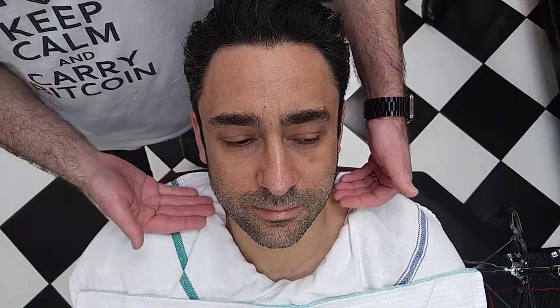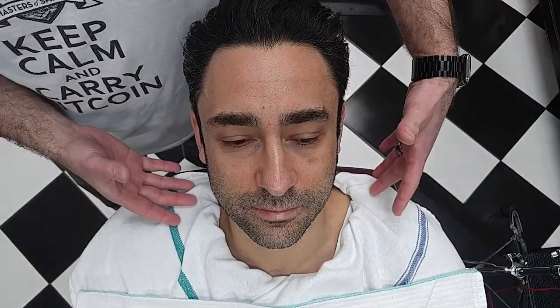If you were going to be trimming their beard first, I use the apron. I typically don't leave the apron during the shave because it gets a little hot underneath. That's a personal preference. As long as if you are using the apron, it's not touching anywhere on their neck. This is your sanitized area.